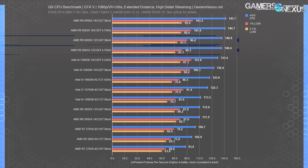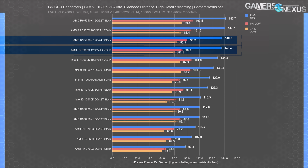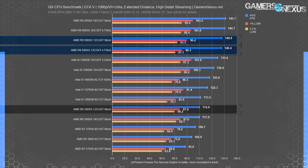GTA 5 is actually pretty interesting, and it's because of the age of this test. We brought it back for this one to show this point. Even in this game, where Intel has mostly kept distant control versus, say, the 3900X at 112 FPS average, AMD has finally managed to wrestle back a lead.